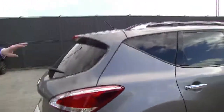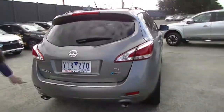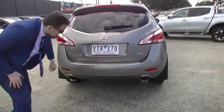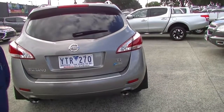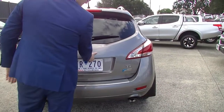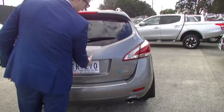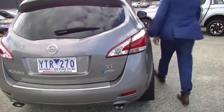We're continuing along now, and great condition throughout the rear bar here, so maybe a little bit of a scratch just in the back section there, but that's about all I can pick up at the moment. You've got your nice Murano Ti badging and your nice chrome little lip step thing there. Now I might need the keys to open this, and I think I do, so I'm just gonna walk around the front, grab the keys.